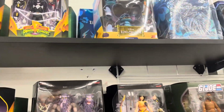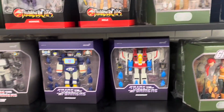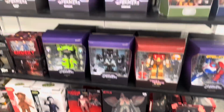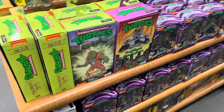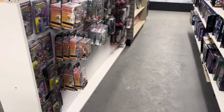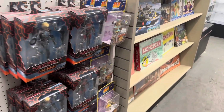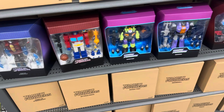More. And this store also has pretty much anything you could possibly imagine when it comes to Super7s. This is just the tip of the iceberg. In a few minutes, you guys will see all the Super7s that they have for all the various lines. It's really pretty impressive. If you want to get a Super7 in person, this is definitely the place to go. And they're all retail priced. They don't mark them up.